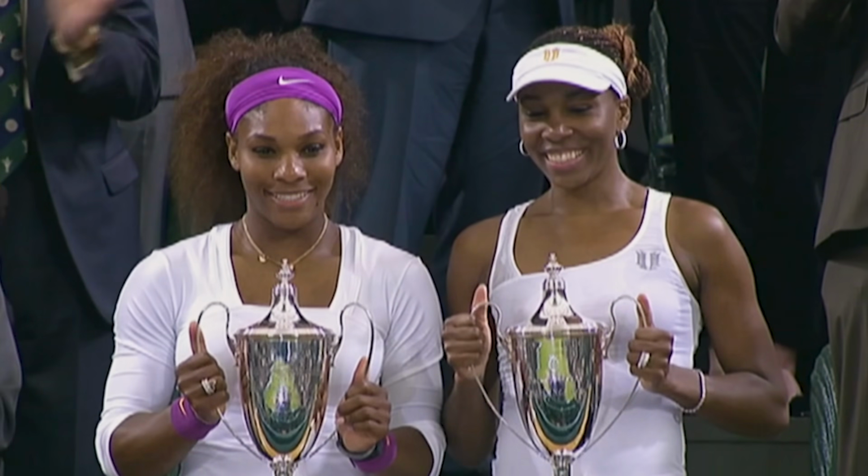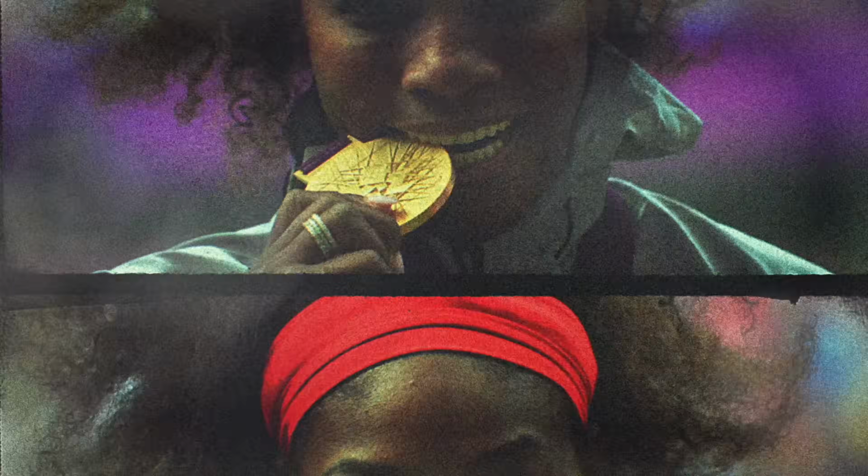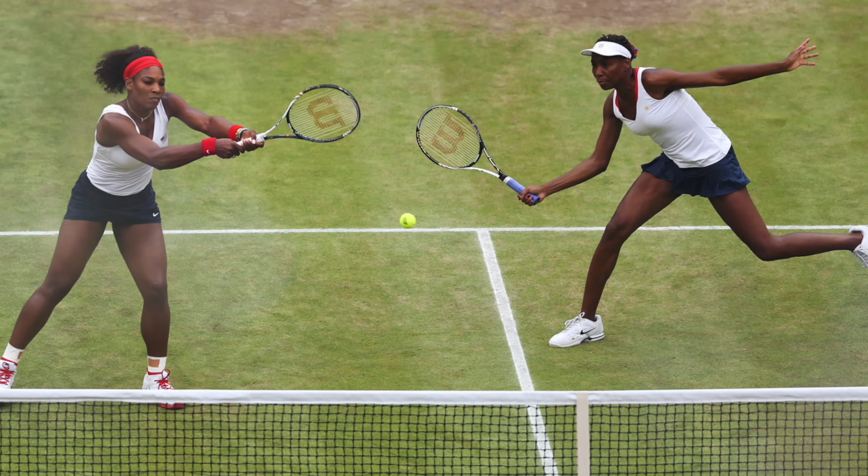A month later, she'd returned to the All-England Club to crush Maria Sharapova for Olympic gold, and the Williams sisters added another doubles gold just for good measure. This all gets at another critical part of her serve and her overall game. She almost always got better when it mattered most.